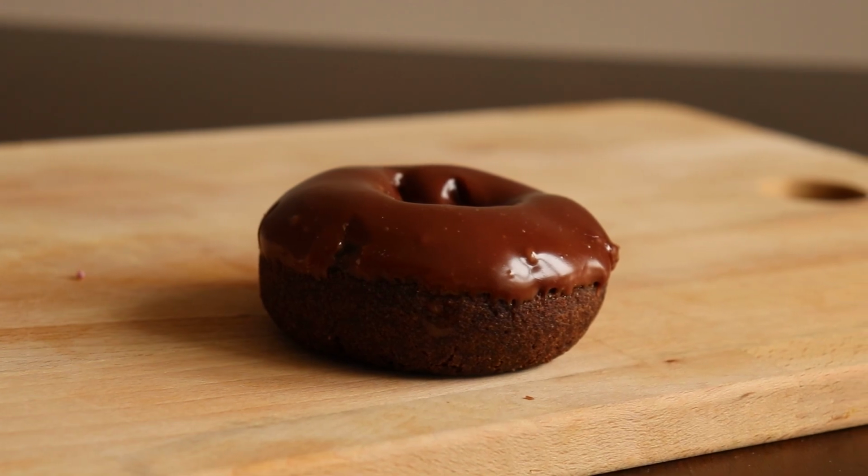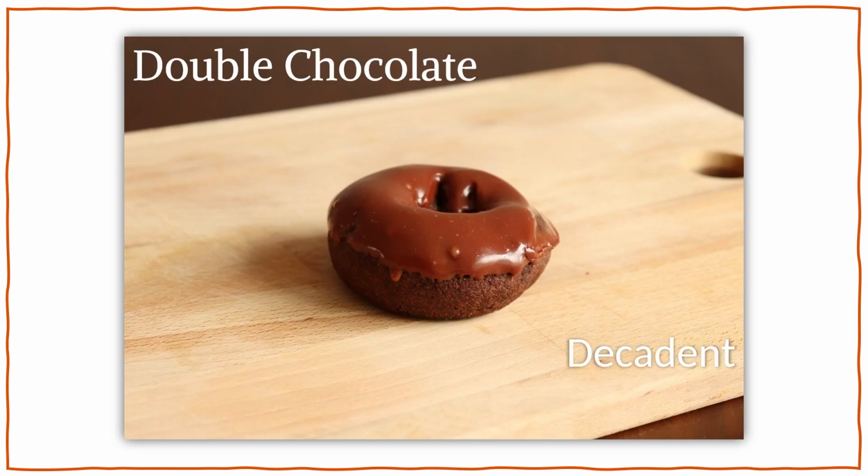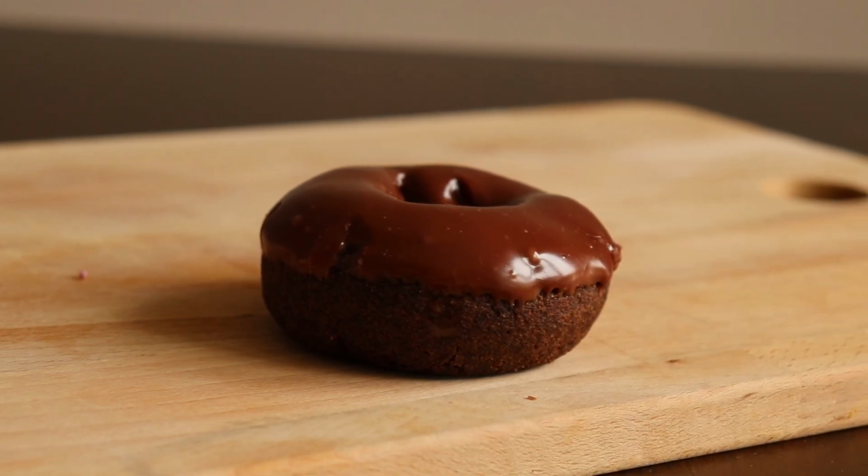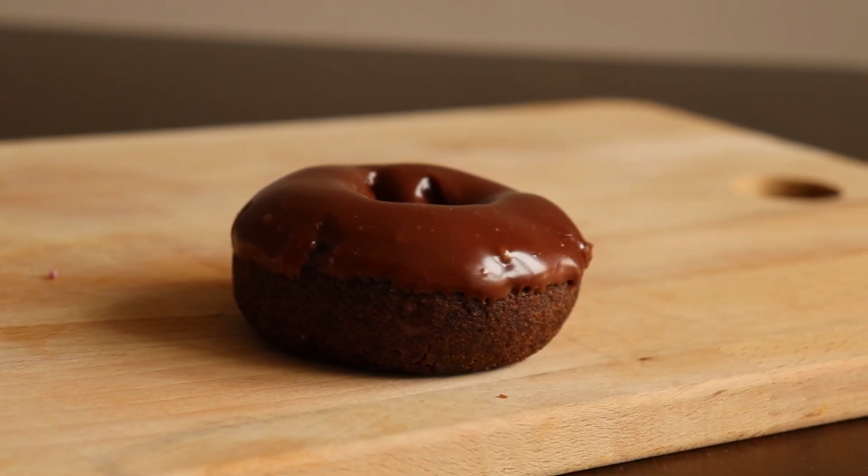Moving right along, we have the double chocolate. This is one decadent donut. It is truly indulgent. If you're a chocolate fiend, this is the donut for you. Not only does it have that shiny chocolate layer like the chocolate dip, but the cake underneath is chocolate. If you're still not tired of hearing me say the word chocolate, you'll love this donut.